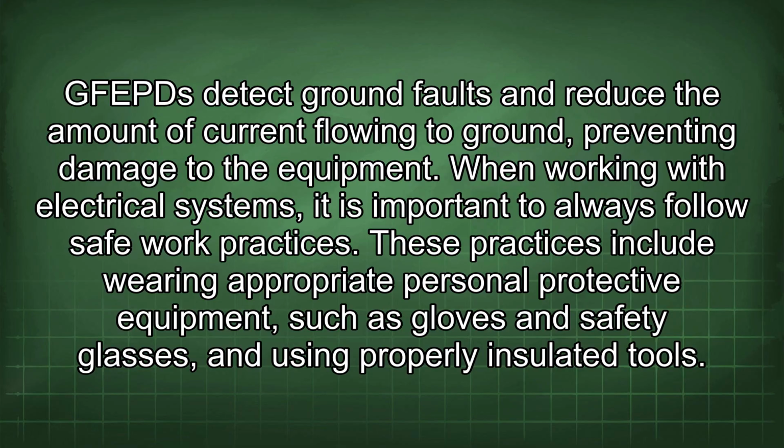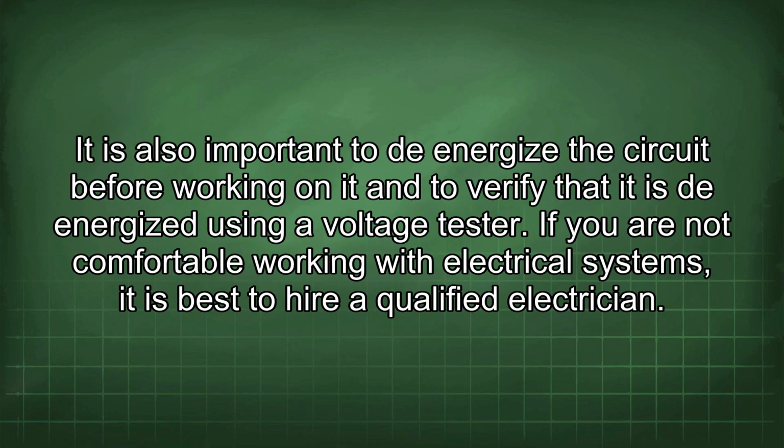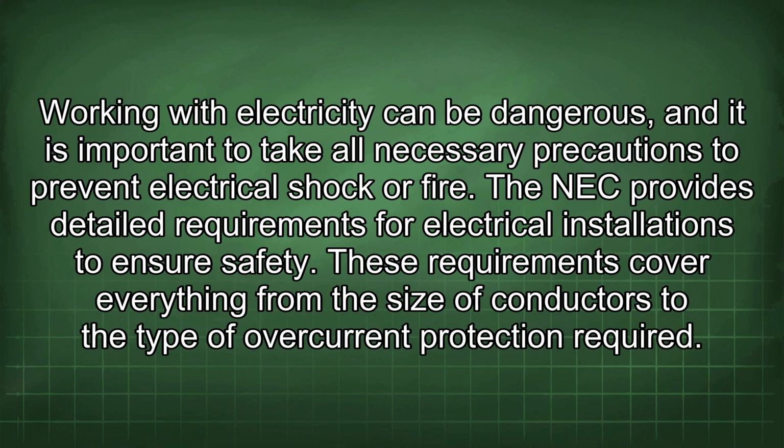When working with electrical systems, it is important to always follow safe work practices. These practices include wearing appropriate personal protective equipment, such as gloves and safety glasses, and using properly insulated tools. It is also important to de-energize the circuit before working on it and to verify that it is de-energized using a voltage tester. If you are not comfortable working with electrical systems, it is best to hire a qualified electrician. Working with electricity can be dangerous, and it is important to take all necessary precautions to prevent electrical shock or fire. The NEC provides detailed requirements for electrical installations to ensure safety.